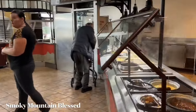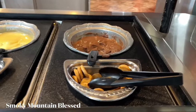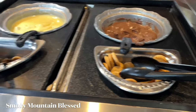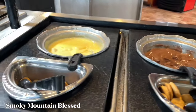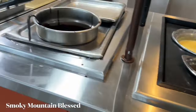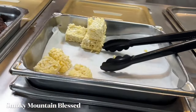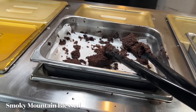So over here is like the dessert area. So those are tiny little cookies. They kind of look like vanilla wafers. And then there's some chocolate pudding in the back. I think it's banana pudding actually. It looks like it's got bananas in it. This looks like a chocolate sauce. There's some Rice Krispie treats. This looks like a little piece of chocolate cake.